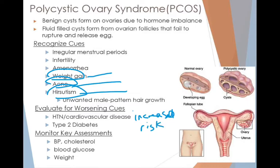And it's such a high increased risk that they actually prophylactically treat for cardiovascular disease and type 2 diabetes. Very, very high increased risk with polycystic ovary disease. So they will monitor blood pressure, cholesterol. If you are diagnosed with polycystic ovary disease, they will be monitoring your blood pressure, your cholesterol, and your blood glucose because of the increased risk of cardiovascular disease and type 2 diabetes.